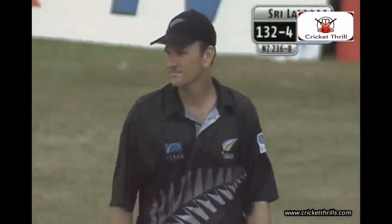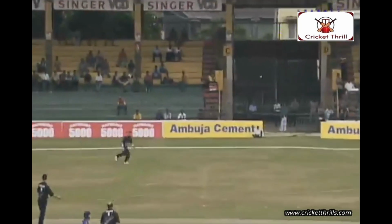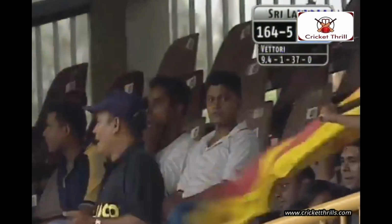The shot's hit flat and hard. The problem here was the man at deep mid-wicket wasn't sure if the ball would carry to him all the way, so he made the initial charge. And the ball just ricocheting off his hands and finding the boundary. So welcome boundary here for Sri Lanka, for the context of this match.